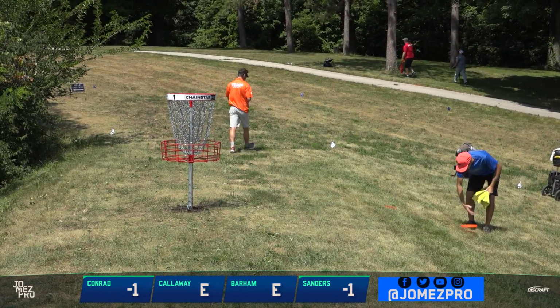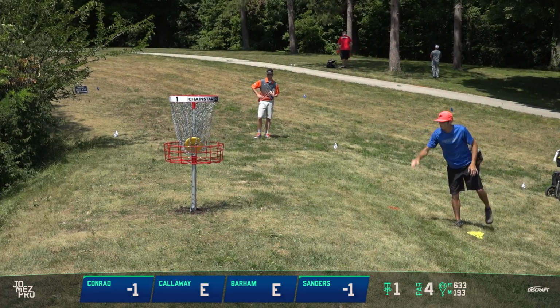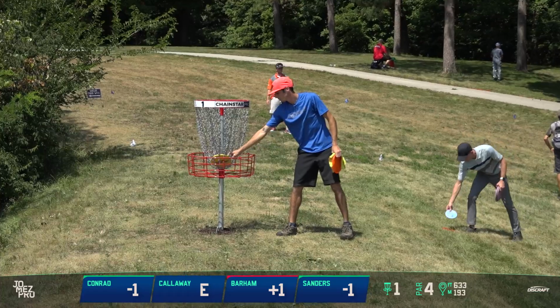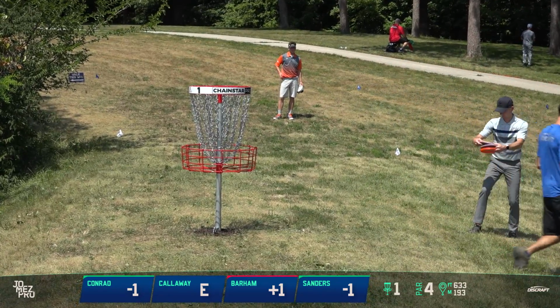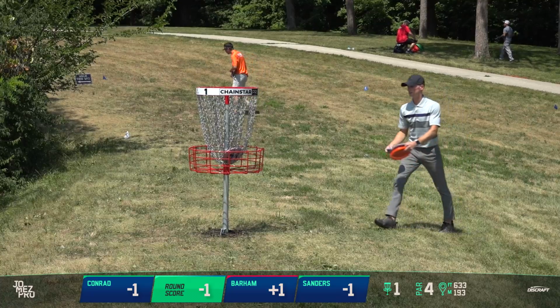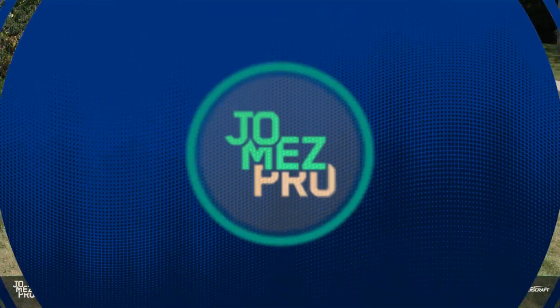The wind is not a bad wind. The left to right wind is not a hurting wind. The bad wind is more of the right to left, where it's pulling your disc, or a headwind, because then the disc gets just turned over into the lake. Yeah, turn over into the lake, and even if you get it above that wind, it's got the OB on the right. So very challenging first hole, but this card did not make it look that hard.